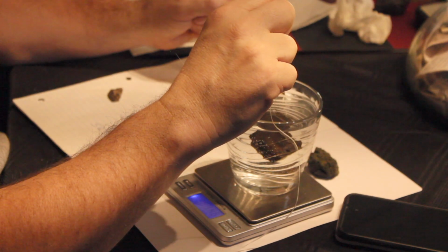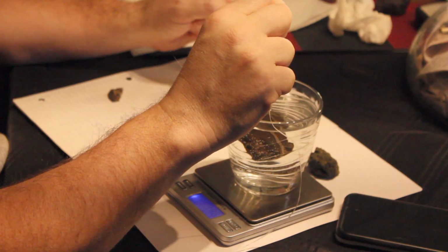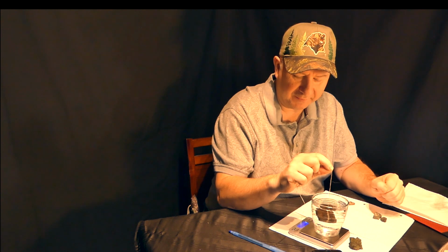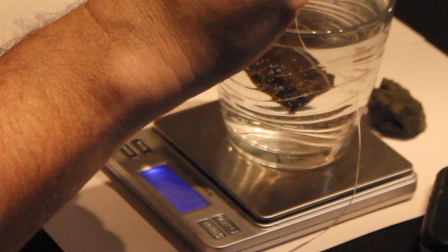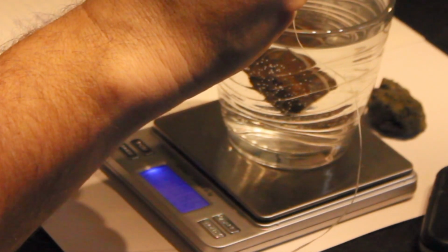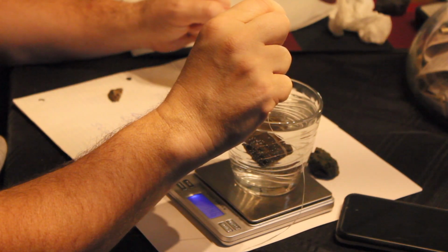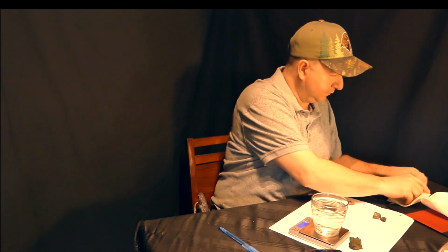Sometimes it's a good idea to do it a few times, because there's going to be some air pockets if it's got some holes, which this does. And again, I don't like that for a meteorite, but anyways, some of the water has actually soaked in. So now I'm getting a reading of 14.6. So there you go, 14.6. So I'll do the second one now.